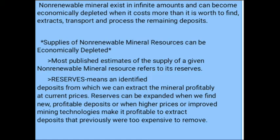Most published estimates of the supply of a given non-renewable mineral resource refer to its reserves. Reserves means an identified deposit from which we can extract the mineral profitably at current prices. Reserves can be expanded when we find new, profitable deposits or when higher prices or improved mining technologies make it profitable to extract deposits that previously were too expensive to remove.